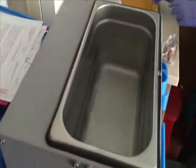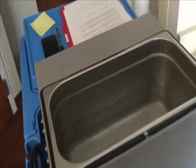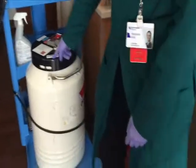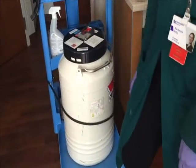Is that ultrasonic or just? So this is a water bath that we warm up to 37, like body temperature. The cells will still be cold. They're kept at minus 300 right now, and they'll stay that way for forever, until I thaw them.